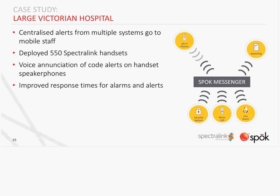And as mentioned, a lot of issues there that we face on a daily basis. Particularly interesting is the significant increase in attacks on healthcare staff and a solution around resolving that. One of our more recent joint projects that we worked on was a large Victorian hospital.